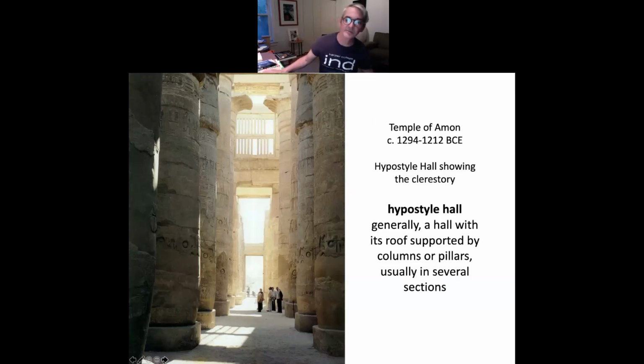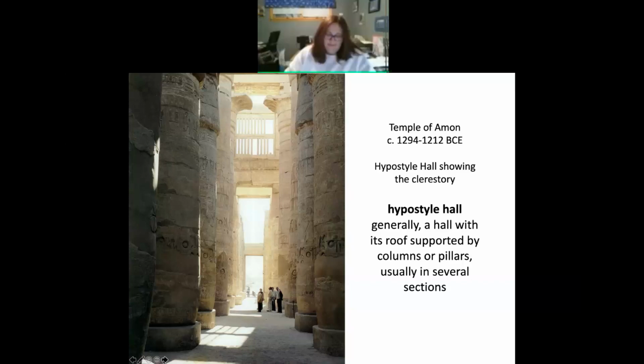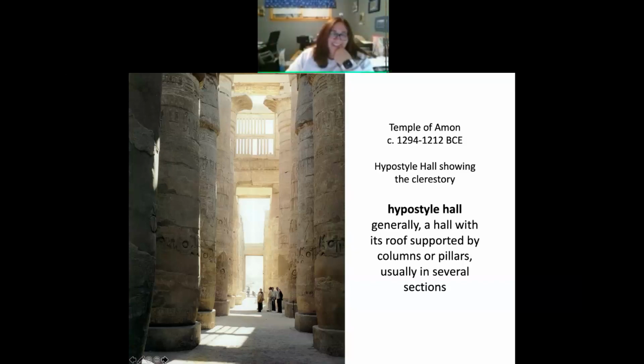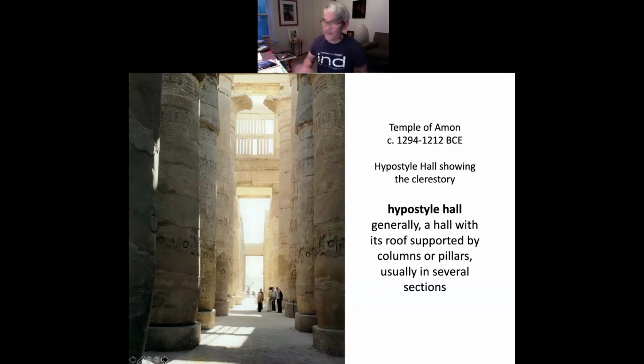There it is. And so here you can see the scale of it. Is that impressive to anyone, the scale of that? Very impressive. Yeah, it's so tall. It is quite tall. So you can see why it would inspire a sense of wonder, especially just like how they did it.